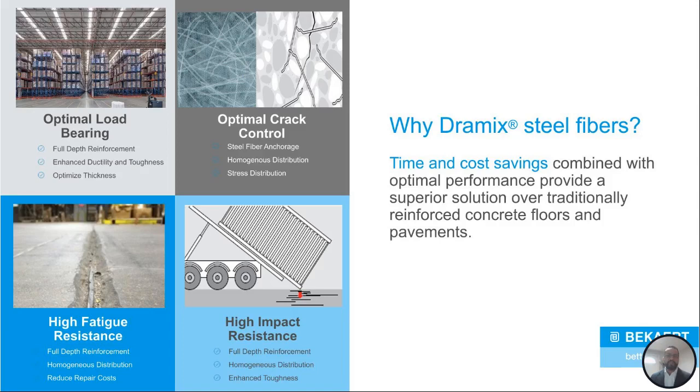And the fourth one is we have a high impact resistance. That is a byproduct of our solution. By having steel very close to the surface, it allows us to account for those impacts, whether it be in a manufacturing facility or the forklifts riding on the floor.